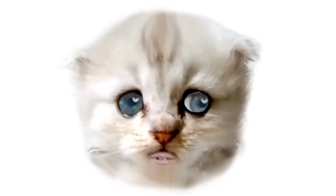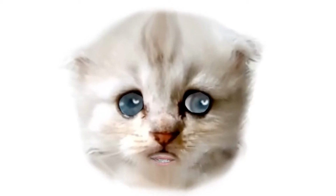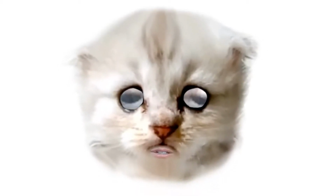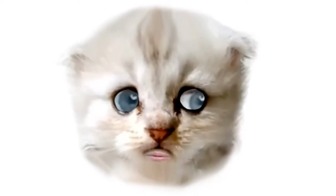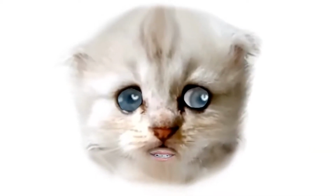It's a filter, but I don't know how to remove it. Got my assistant Bruce here trying to remove it, but I'm prepared to go forward with it. I'm here live. I'm not a cat.